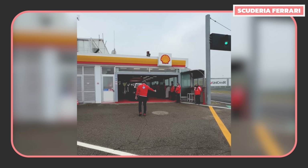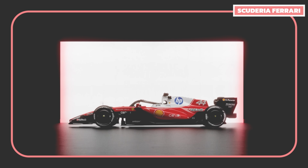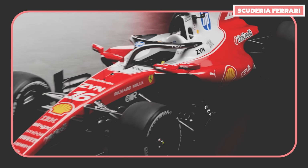As is tradition, Ferrari launched their livery with a little shakedown at their private test track Fiorano in Maranello, and the renders have dropped as well, which gives us the best look at the livery. Of course, plenty of aero detail that can be dug into, but that's not the purpose of this video. We're looking at the livery.